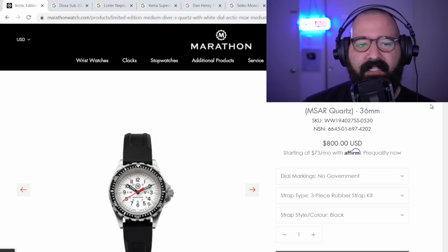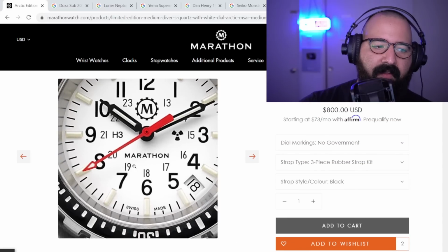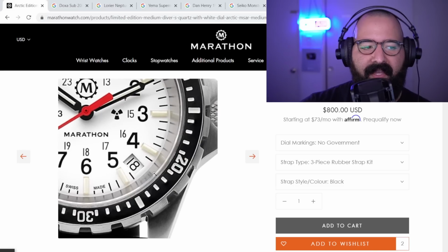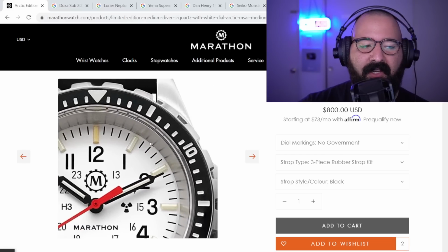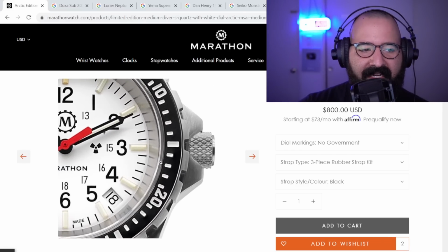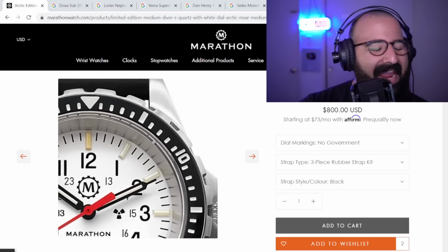But yeah, this Arctic Edition Medium Diver Quartz, MSAR Quartz. $800 here for a pretty dang ugly watch, in my opinion. Has that dastardly offset date window at 4:30. Has a very deep set Rio. The Rio is this part of the case in between the dial and the chapter ring, or dial and bezel, I should say. It's just way too deep set.